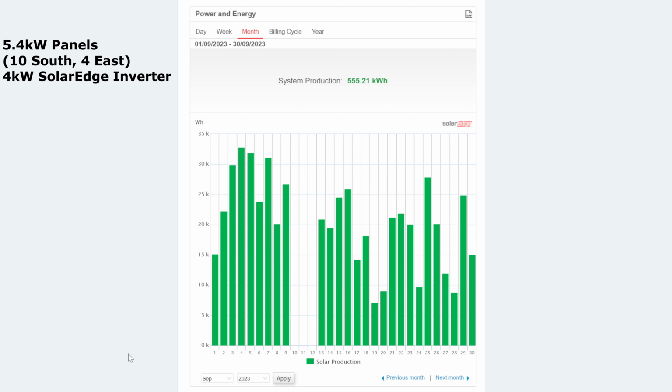But luckily the GivEnergy system, which is holding my battery and the AC inverter, recorded more or less the generation. So we'll plop that in and see what we get, probably more like a real figure out of it. So overall, it was a hit and miss kind of month, really. The best day of the month was the 4th of September with 32 kilowatt hours, which was really good.